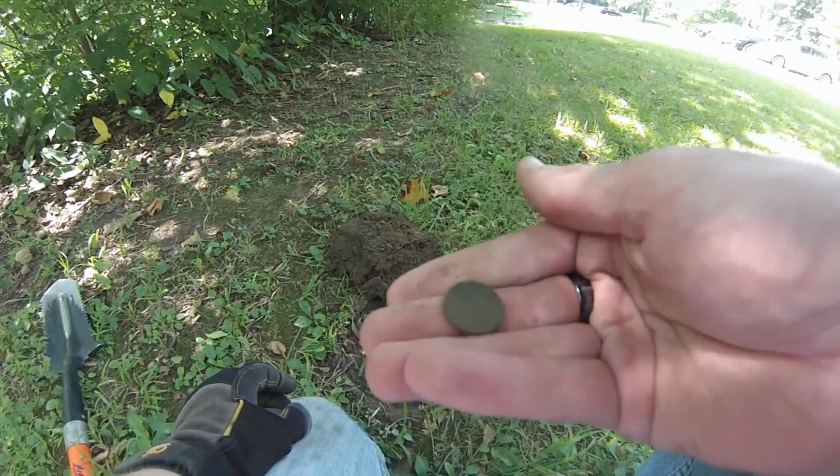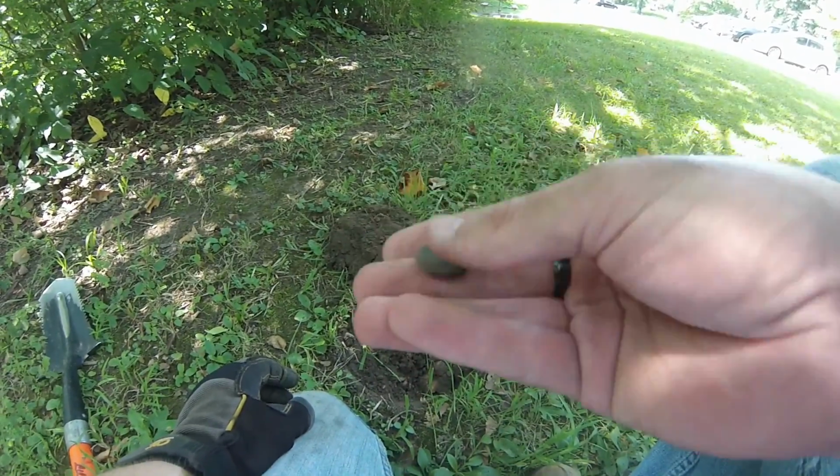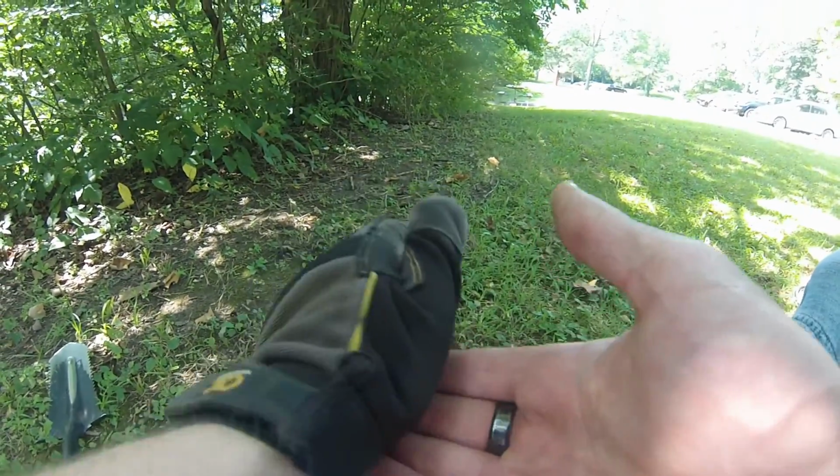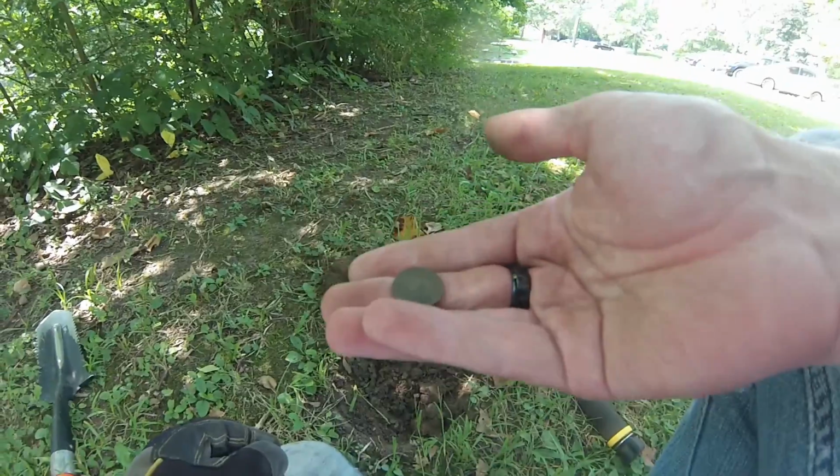Oh, guys, I think we got a wheat. Please be a wheat. No, it's not, unfortunately. Dang it. It's a memorial. Man, I was really hoping for a wheat on that one. We'll go ahead and switch over to the other camera.